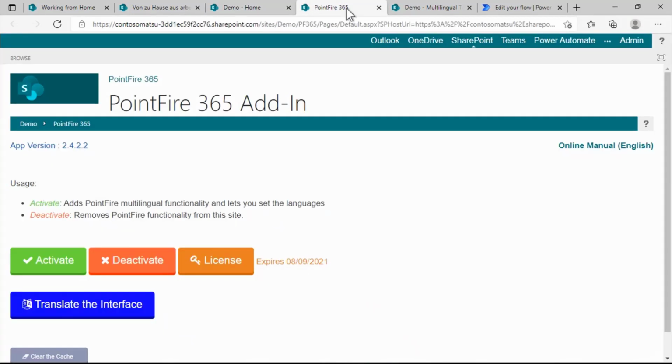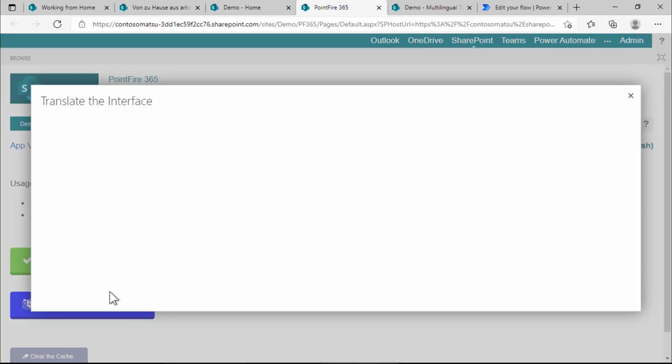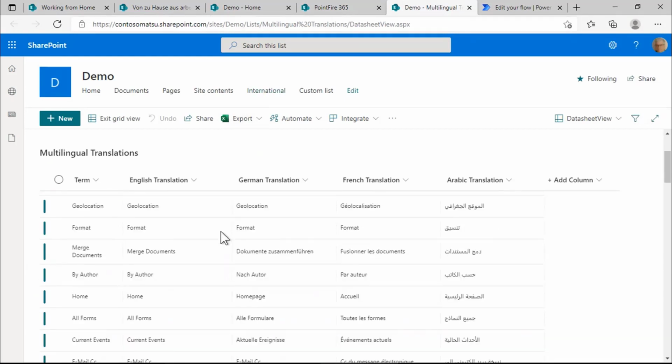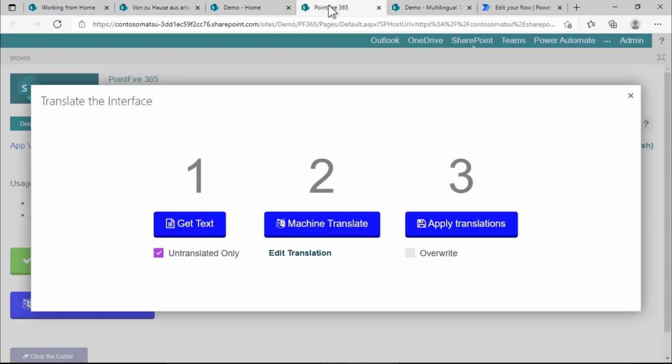For the user interface elements that I was talking about, there's something called translate the interface. It's a three-step process, which is to say there are 3 buttons to press. The first one goes through the entire site looking for any translatable user interface elements that are not yet translated. It puts them into a list. And it will suggest translations for each of those elements. And you can edit the translations if you want in the list.